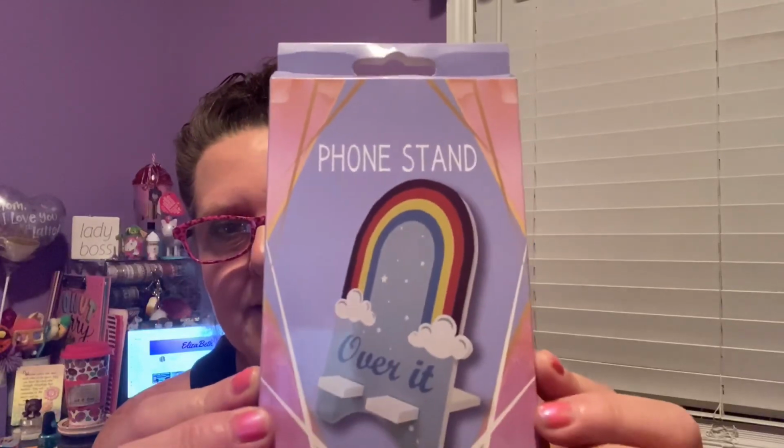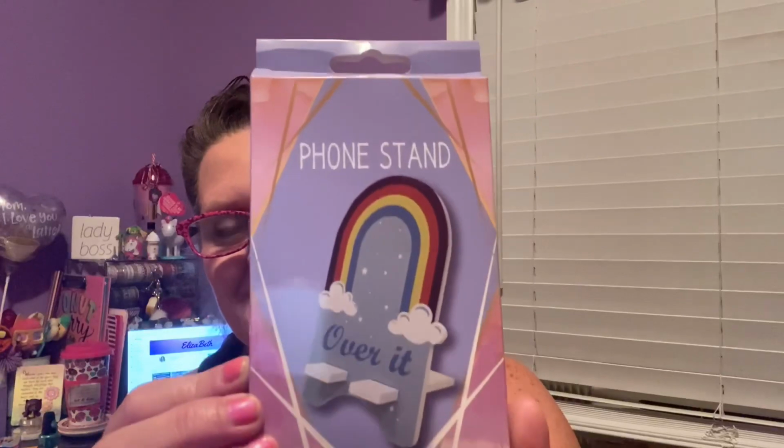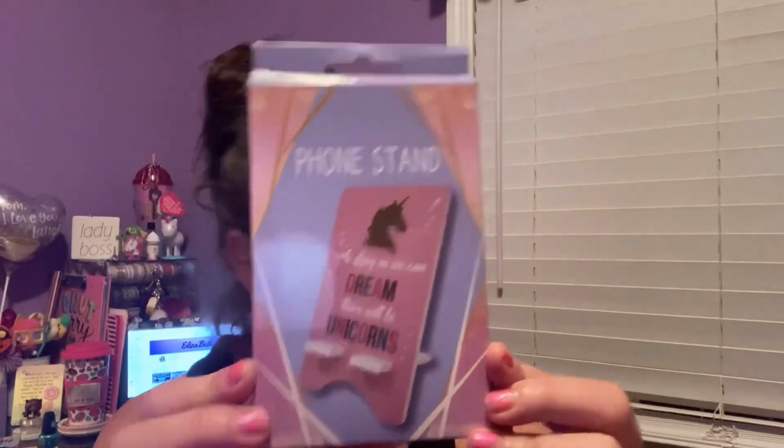Okay, moving on. I found these new phone stands. Oh, they're so cute. Okay, this first one, it looks like this, and it says, over it. Super, super cute. And then I have this other one I found that says, as long as we can dream, there will be unicorns. And it looks like this. So what I did was I took one out of the box and I put it together. Super simple, okay? So let me take it apart.